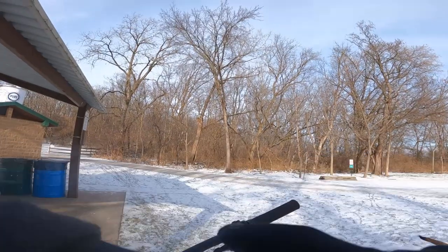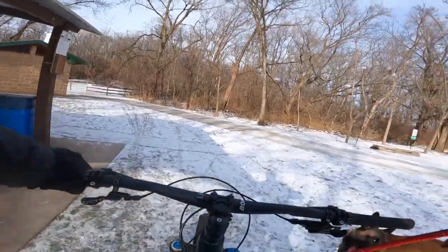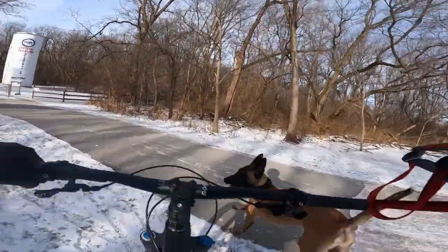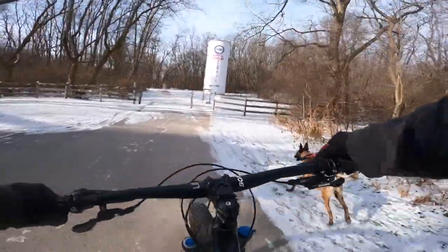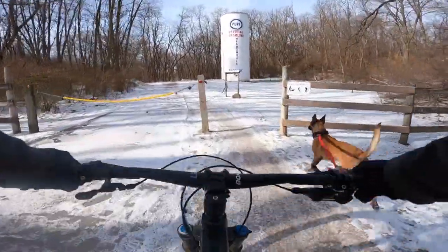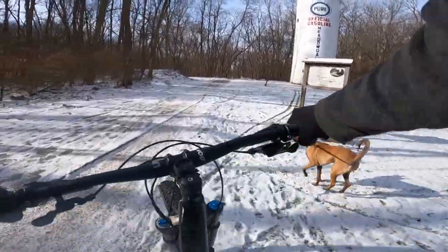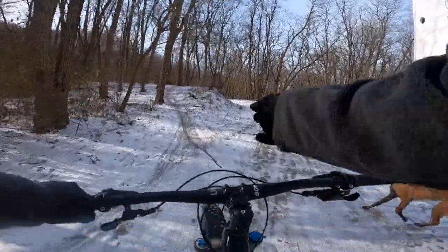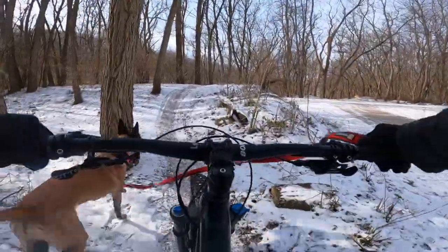Take it easy, okay? Slow. Leave it. Slow, Athena. She has a tendency to go faster and pulling on the leash. Athena, left. Keep going, keep going. Go.